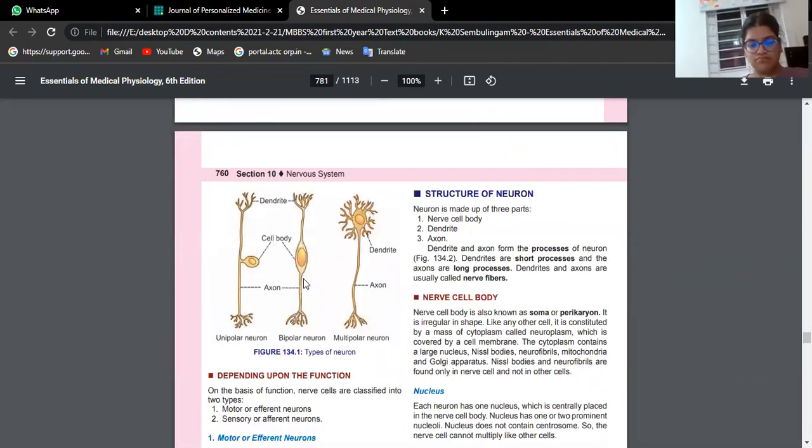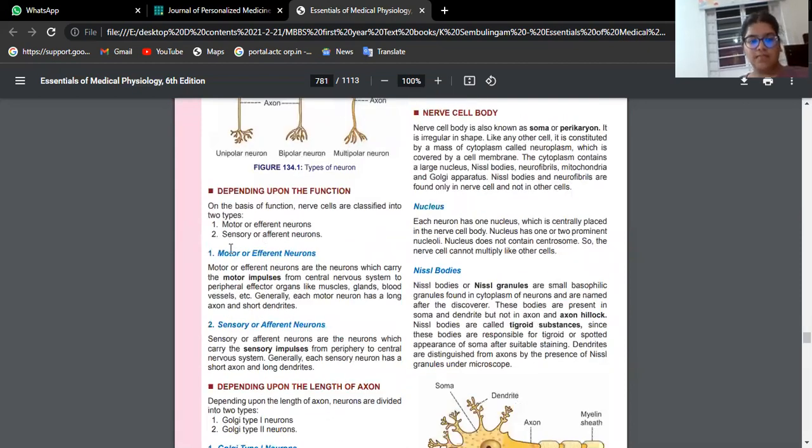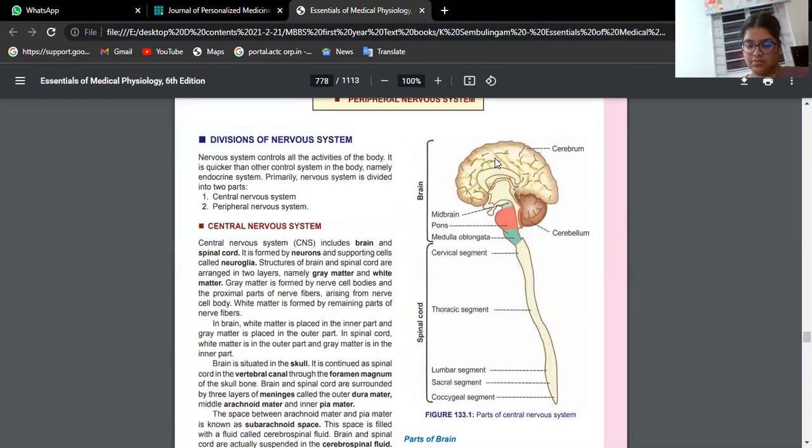Now, depending upon the function also, we have classified neurons like motor neuron and sensory neuron. Motor is also called efferent and sensory is called afferent. When you talk about a motor neuron, what do you mean by motor neuron? That means it is carrying information from the brain, like we have seen in this picture previously. From the brain to the nerves, they have started from the brain and are going, for example, like various nerves.